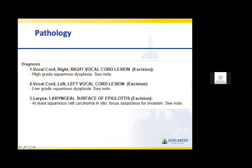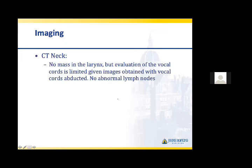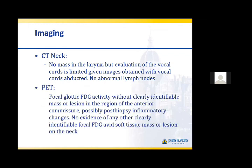Well, the biopsies were done and it was presented to me and it came with imaging. So I think it's appropriate that a CT neck and chest was done, especially with the history of lung cancer in this gentleman. The CT neck didn't really show anything. They didn't see a mass, didn't see any lymphadenopathy. A PET scan was also obtained. I would not have gotten a PET scan. I think it's a bit overkill for this. I think a CT neck and chest is sufficient, but everything was obtained for this guy.